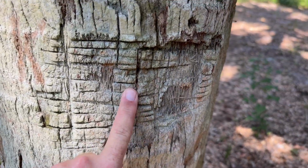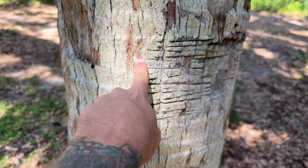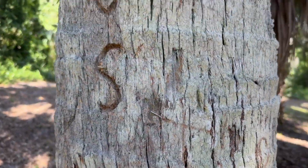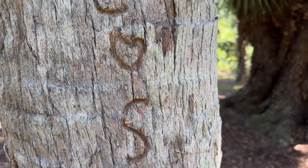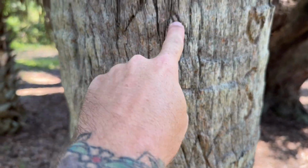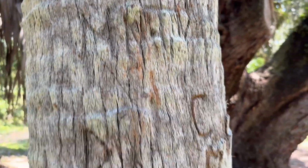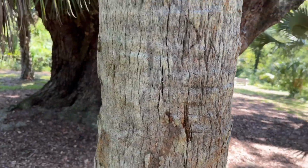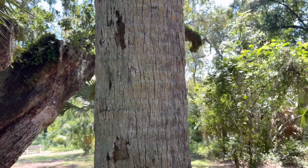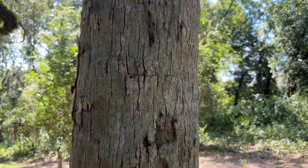The more I'm looking at this tree and all the marks in it, I'm also noticing a P and a K right there. There's a C, hearts, S right there. That looks like maybe an E and a W, maybe like a D and a W. There's all kinds of things carved into here. I can't make every one out, but it looks like people have definitely been carving their names into the palm here next to the oak.